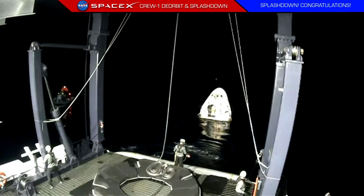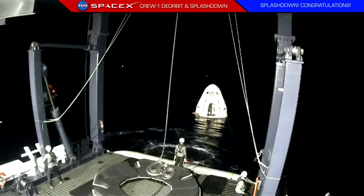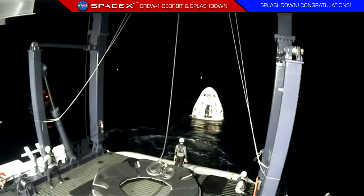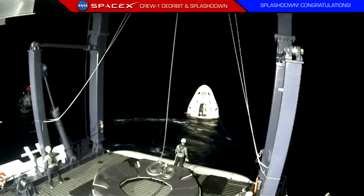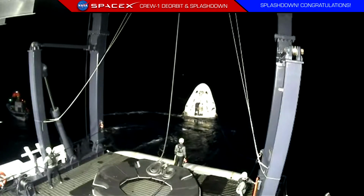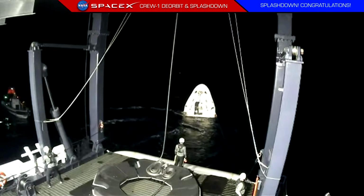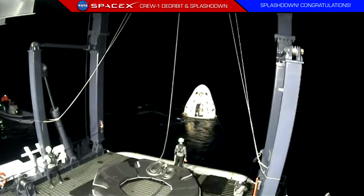And then from there, it will take less than an hour to raise Dragon to the recovery boat and remove the crew from the spacecraft. And then after that, after medical checkouts, the crew will return to land within 4 hours, either by boat or helicopter, depending on the landing site. So if no medical assistance is needed, the crew will depart for Houston.